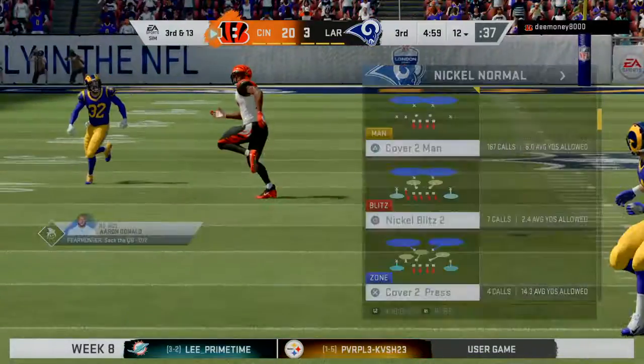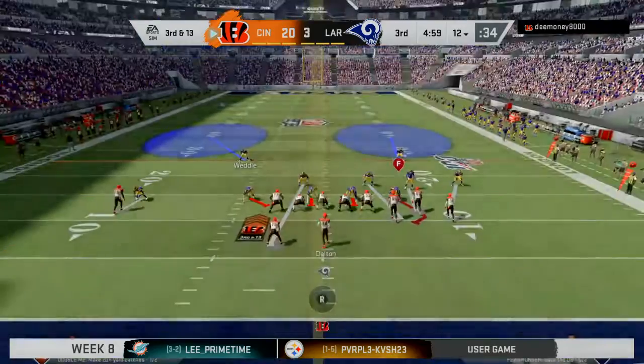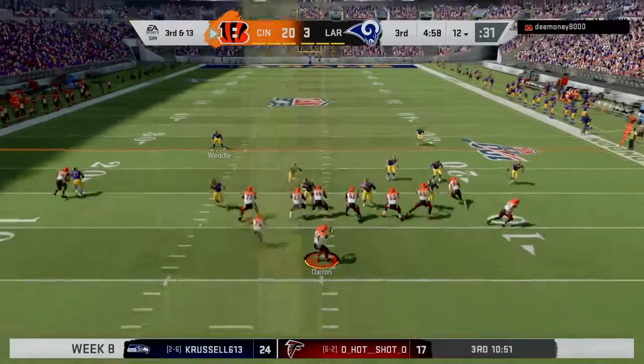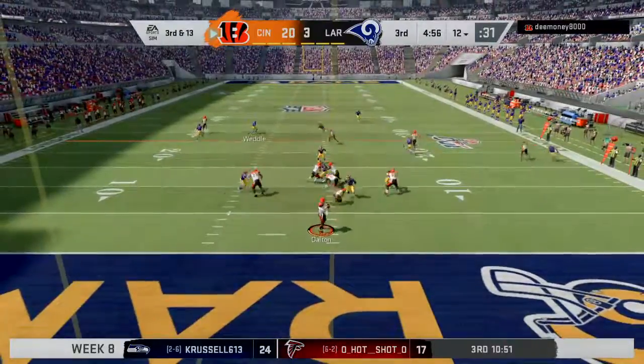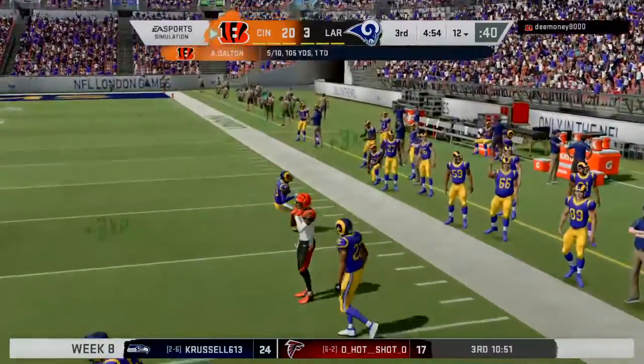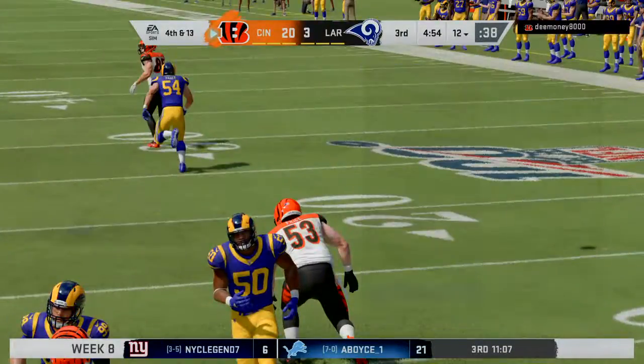Now, meanwhile, a pass that should have been intercepted, but it winds up falling incomplete. An incomplete pass on that last play, and that means they'll need to come up with something here on 3rd down. Dalton now to pass, and that is incomplete. Had to pass there, 3rd and long on your own side of the field. Just couldn't come up with anything.